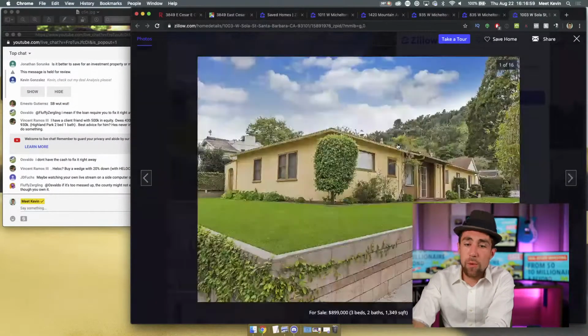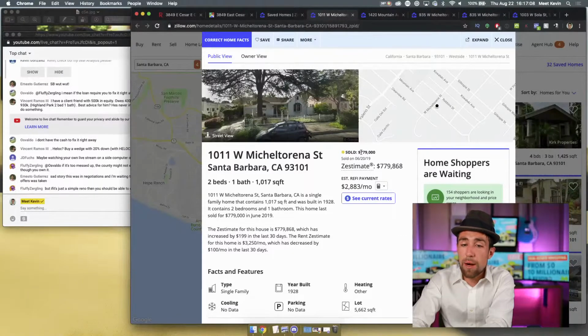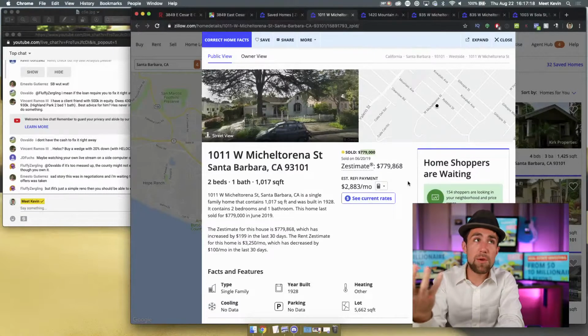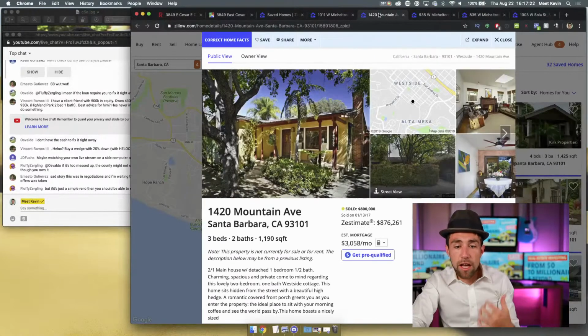And this place is going for $899. The comps that I was looking at, my favorite was this one for $779. You get a property that's 350 square feet smaller as a 2-in-1, and it sold for $779. I would use this to write a lower offer. It makes me want to be closer to probably 850. So that's sort of my low.